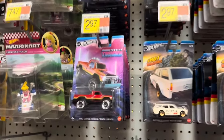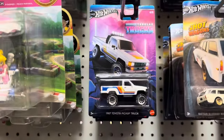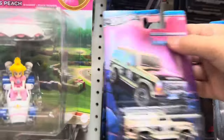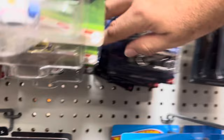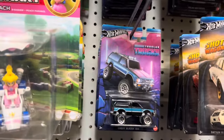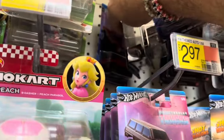Got the tubular trucks. I think these are new. Macho Power Wagon. Ford Bronco. Toyota pickup truck. Another Bronco. Jeep Wagoneer. Another Macho Bronco. Another Toyota. Then they got a wagon. So let's see here. They got the Blazer. Another Toyota. So I don't know if anybody's interested in these tubulars, but they have showed up.